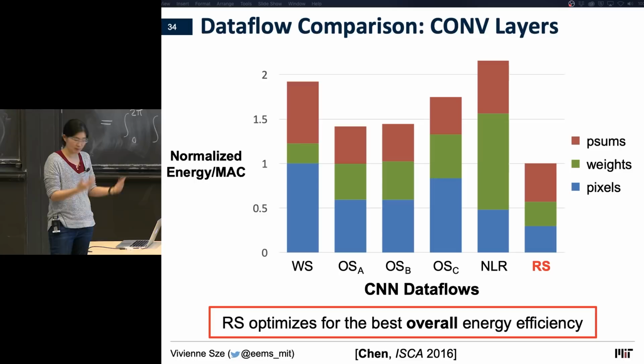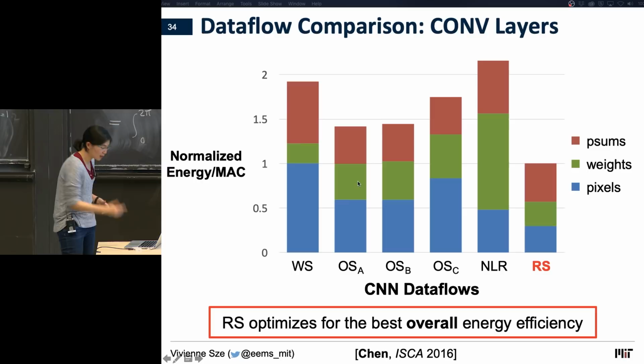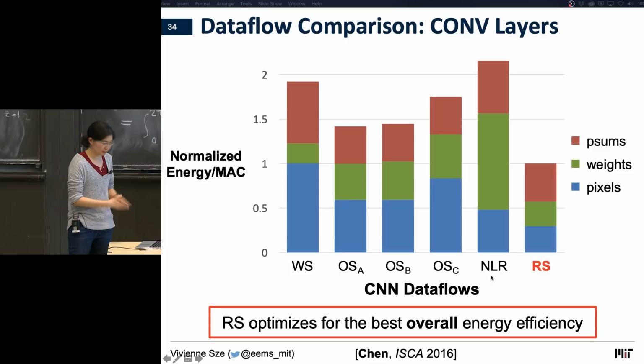Output stationary is another approach, as we talked about. You're trying to reduce the data movement of the partial sums, shown here in red. So the red part is really minimized, but you can see that the green part, the weight movement, is going to be increased, and the blue, the input, is going to be increased. There's another approach called no-local reuse, but we don't have time to talk about that.